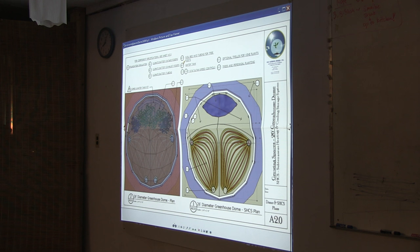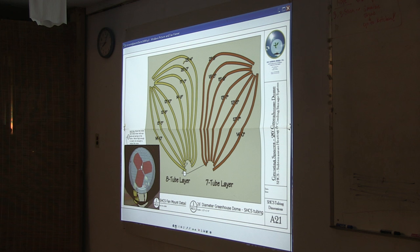Okay. So this is just a look at the top-down view, the water tank, and the tubing underground. And that's how we figure out the tubing. We build the model in SketchUp. And then I can tell exactly how long each tube needs to be. They just cut them to length, lay them out, and that's how they look on the ground.